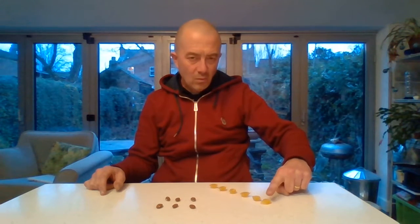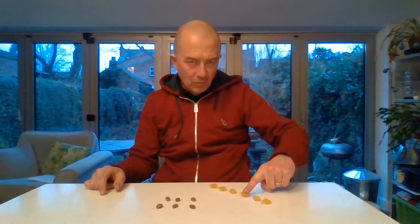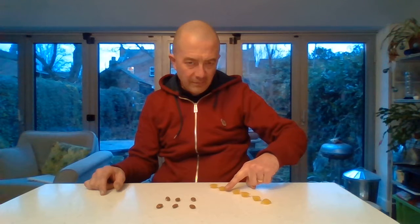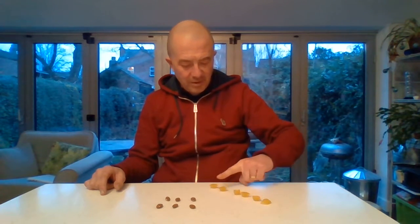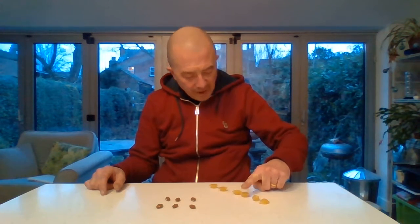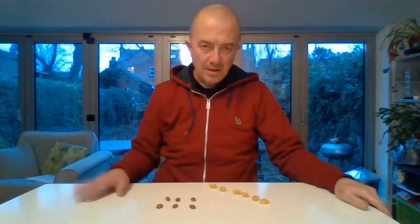Count with me. 1, 2, 3, 4, 5, 6. I almost counted 1 twice, and it's a good job I was pointing. Let me just check that again. 1, 2, 3, 4, 5, 6. So in both sets of objects there are 6 items altogether because the stopping number shows us how many we have altogether.